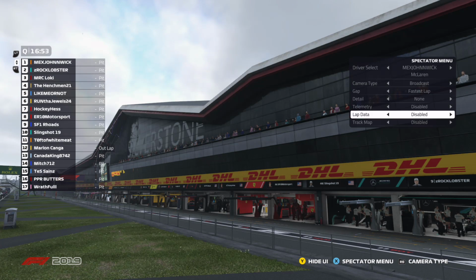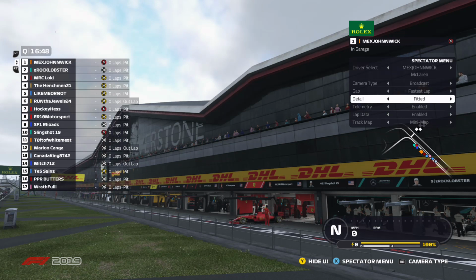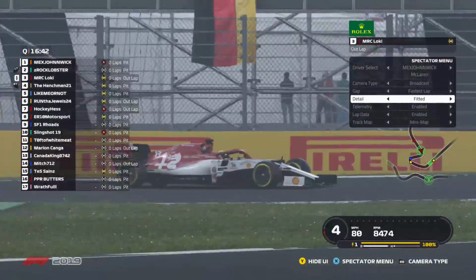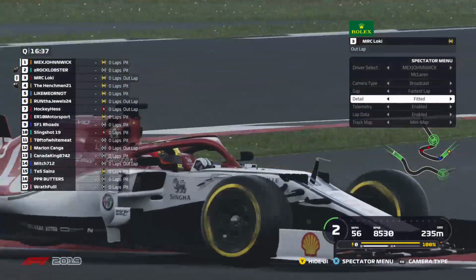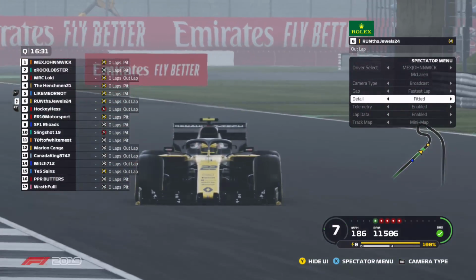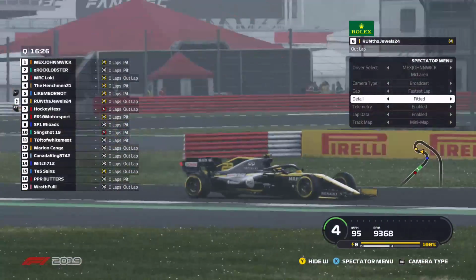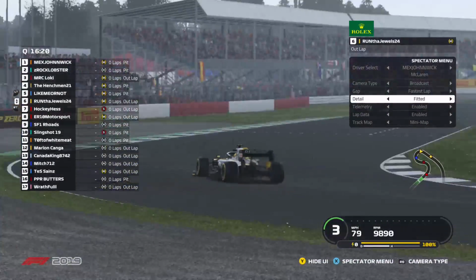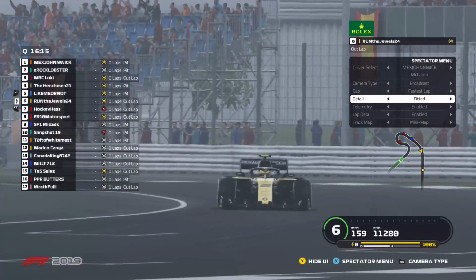We have Marlon Conga. He's coming out of the pits right now. We'll jump through here. Fitted tires here. Looks like we have some soft lap runners for Mr. MC Loki. Going through, Run the Jewels is out. We'll ride along with him right now.